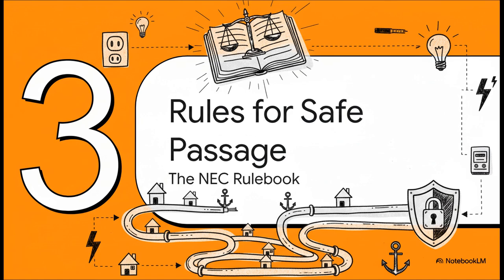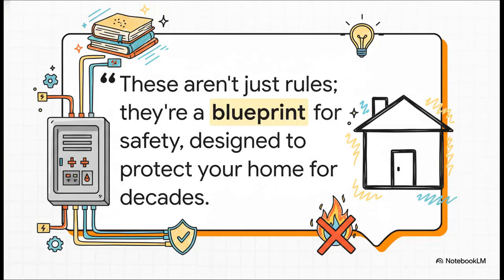Now, this journey is not a free-for-all. There's a law of the land here. Every single twist, turn, and anchor point is dictated by that rulebook, the NEC, to ensure one thing above all else: safety. And look, these aren't just some arbitrary rules. They represent the collected wisdom from over a century of electrical work. A lot of it learned the hard way, unfortunately. It's all designed to prevent fires and protect people. They turn a simple installation into a system that's built to last.